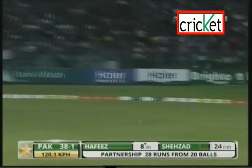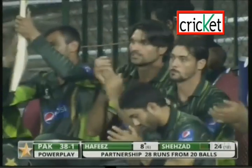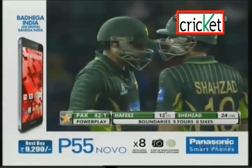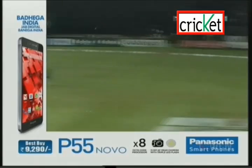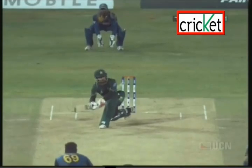Here's the lap. Beautifully manufactured by the striker. It's Hafiz, who's played a lovely crispy lap sweep for a 4. Mohammad Hafiz, he's been in magnificent form. Batted brilliantly in the one-day series, and now playing that brilliant shot, just lapping it from outside the off stump. Knowing the fielder's position, he was inside the circle, so he had enough space and well wide outside the off stump. Great work.